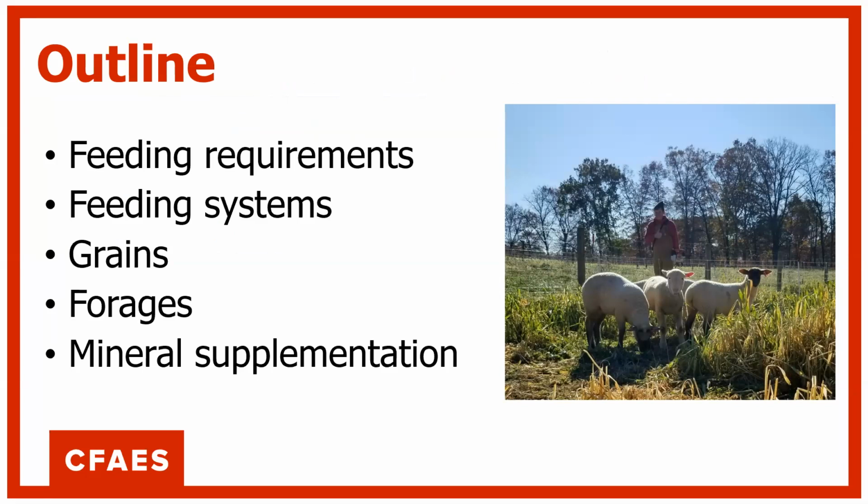There's a lot of research that's been conducted by Ohio State in regards to sheep work and sheep nutrition. I've selected a couple of studies that we're going to look at quite extensively, but that's not an extensive list, just a couple of examples. We're going to be talking about grains and forages and how we can utilize those two different feedstuffs with these ruminant species. And then we'll wrap it up with mineral supplementation.